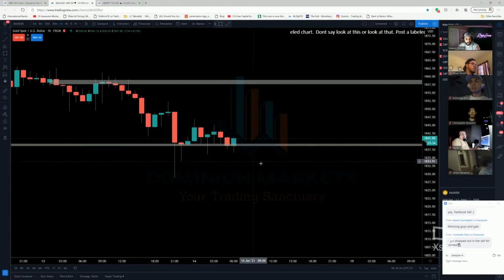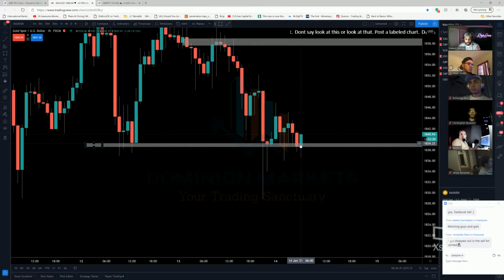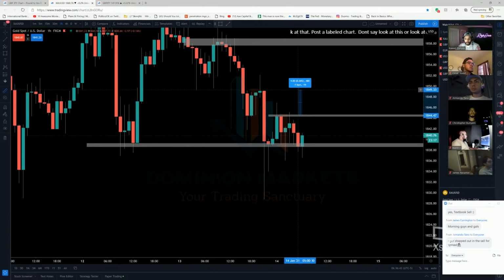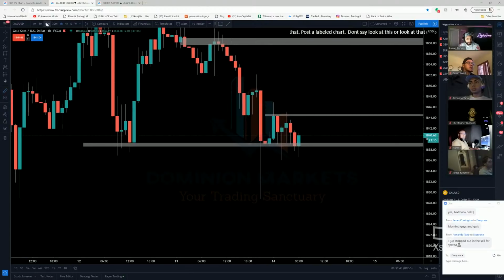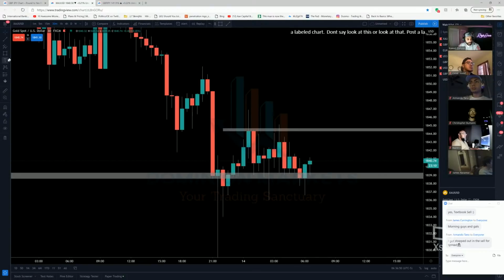Looking at the 1 hour time frame, we do see that there's a support forming on the 1 hour right here at 1839. At the same time, we've got this resistance at 1844. If we measure this range, this is like a 50 pip range, but there's a lot of consolidation over here. The cleaner range is above 1844 going all the way up towards 1850. That's a much cleaner range. Let's take a look at that on the 30-minute time frame. Yep, makes sense.